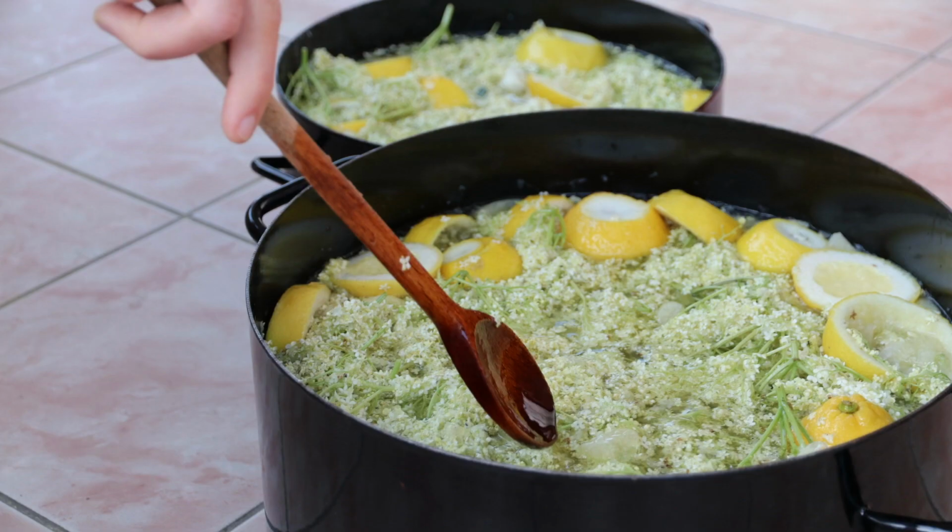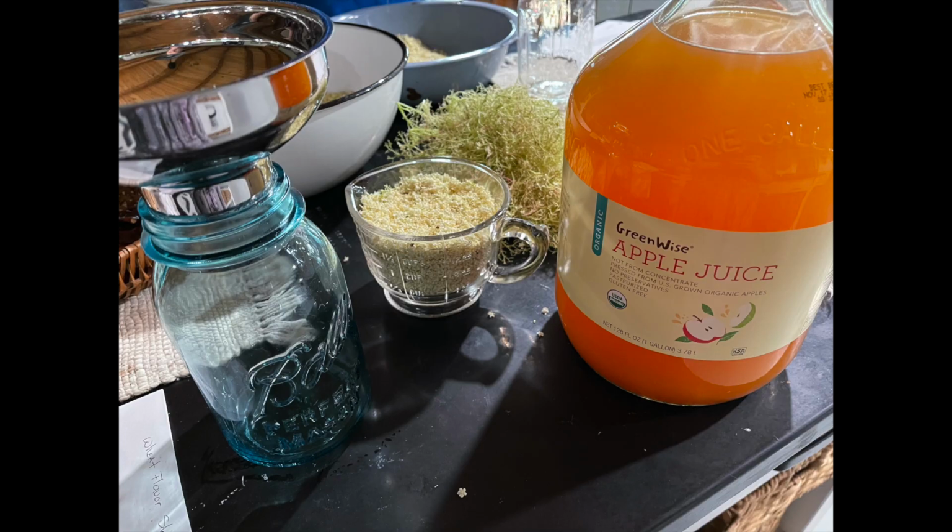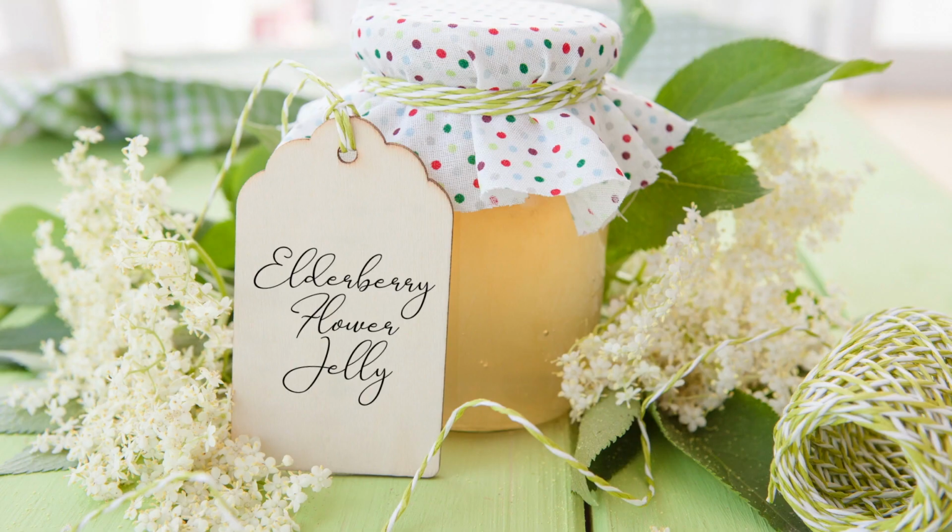Elderflower cordials are very good to drink. They are non-alcoholic. The alcoholic ones are called elderflower liqueur, which is great for the adult. And I will also be showing you how I make elderflower jelly. That is really good, if you'd like to try different jellies.